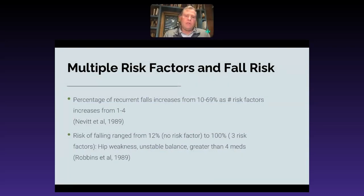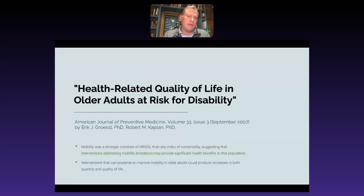We have to, of course, understand that people that have multiple risk factors, we need to help more. The risk ranges from 12% with no risk factors to 100% with 3 risk factors. Now, I will tell you, the patients I'm doing risk assessments on have way more than 3 risk factors. And according to the study, if you have more than 3 risk factors, you're 100% likely to fall. I don't know if that's true, but it's probably close.